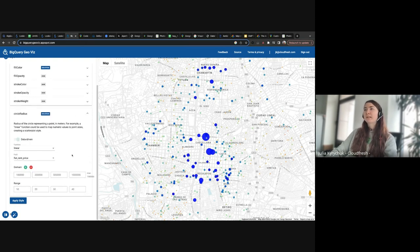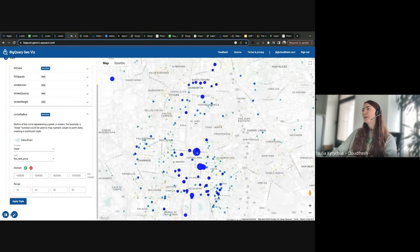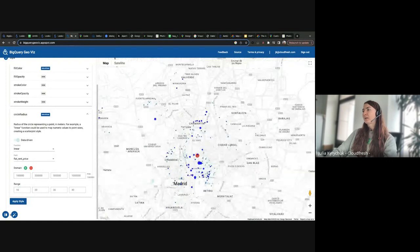And the next style I like to use is circle radius. It's comfortable when you see a bigger circle for a bigger price. So actually I did it here, and the same information about domain applies here; you can choose whatever you want. And the range is actually the circle radius. So when I have a price below 100,000, I have a 10 millimeter circle radius. So let's see what conclusion we can make from that map.